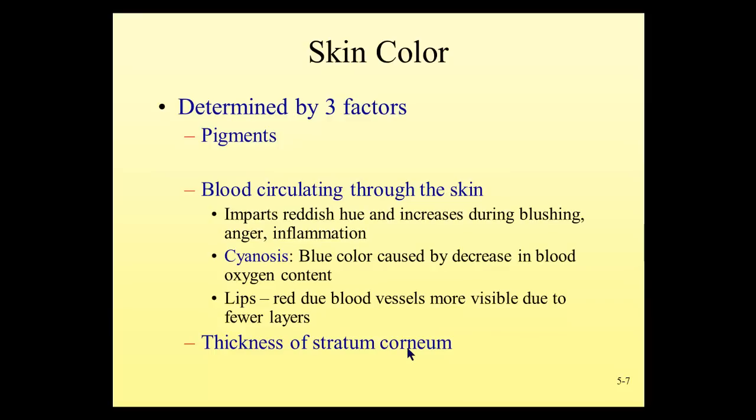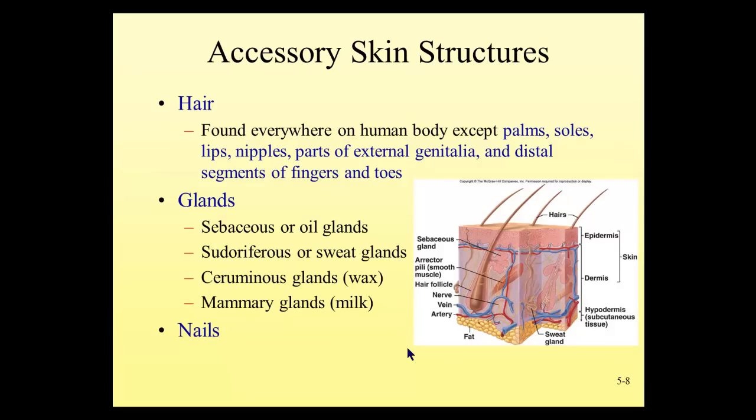Accessory structures that we find in the skin, most of them originate in the dermis. The hair we see all over the body except for these areas that are shown in blue here. And there's several different glands that we find in the dermis. Sebaceous glands, another name for those, are the oil glands. We find those associated with hair follicles.